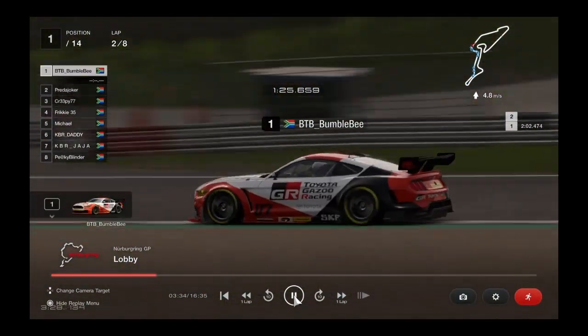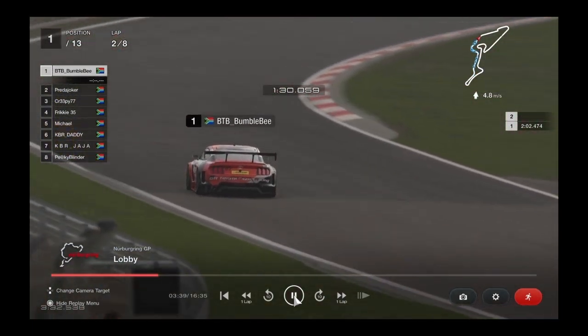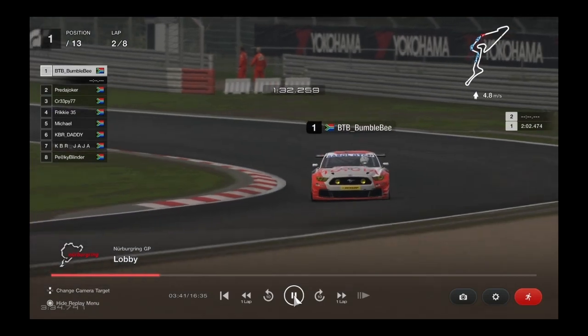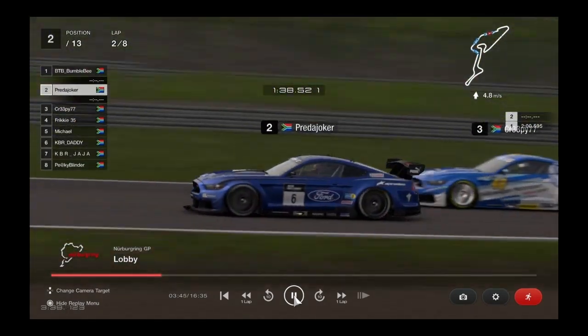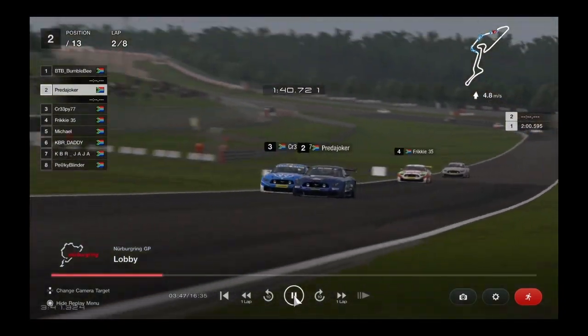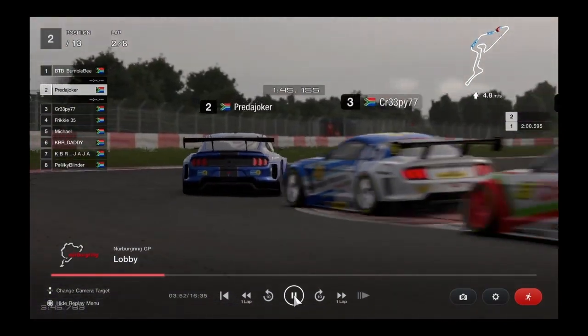Then we get Campus. Then we're back at the leader. We got a new leader. Bumblebee is in the front. Joker now into 2nd place. So Joker's lost his lead. Bumblebee is ahead again. Joker looks like he's going to be eaten up by Creepy. Coming down the chicane, hard on the brakes. Who's got the courage here? Hard on the, look at that. Look at that.